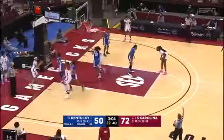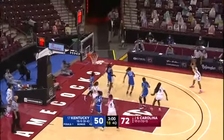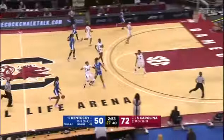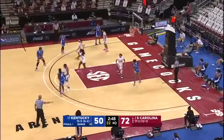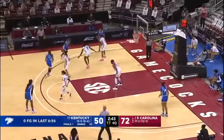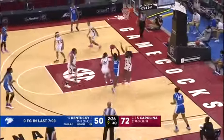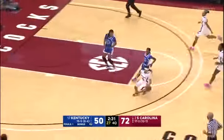Edwards has fouled out. Kentucky does not have a field goal in the last 6 minutes and 40 seconds. Henderson whips it out. That three, no good from Russell. As South Carolina can start to think about emptying the bench. As you see how long Kentucky's gone without a field goal now. More than 7 minutes. Howard on the drive, gets rejected by Grissett.